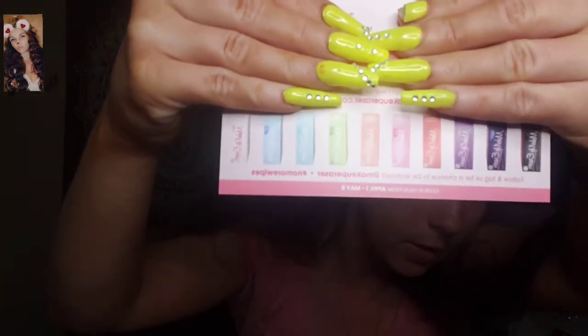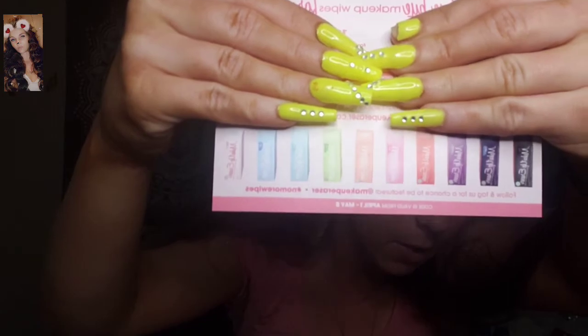Oh, I wish I would have gotten that in my box. Well, anyways, it's a coupon for 20% off a makeup eraser. It's a coupon for that. So, yeah, there we go. So we know I didn't get that, maybe I would have gotten that otherwise. I don't know.